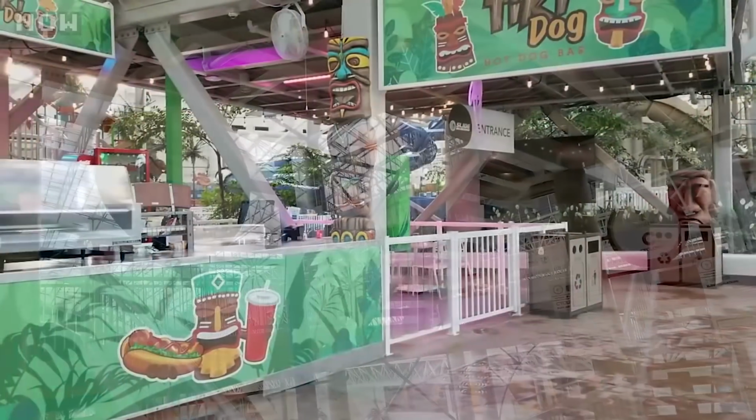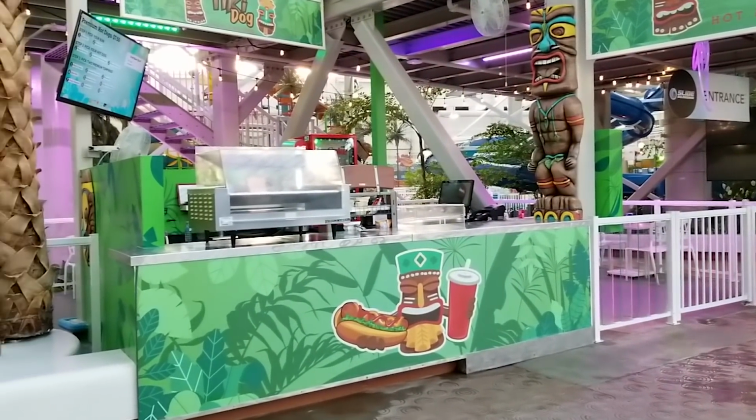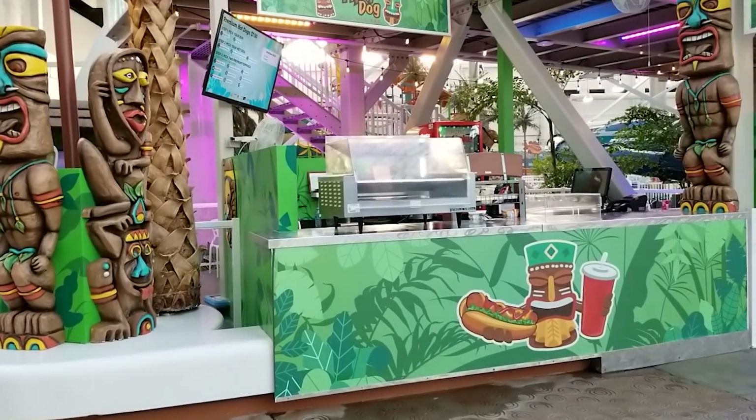There's also this new place called Tiki Dog. It's a build-your-own gourmet hot dog place. You pick your bun, pick your dog, and pick your toppings. I think they have beer on tap here too.